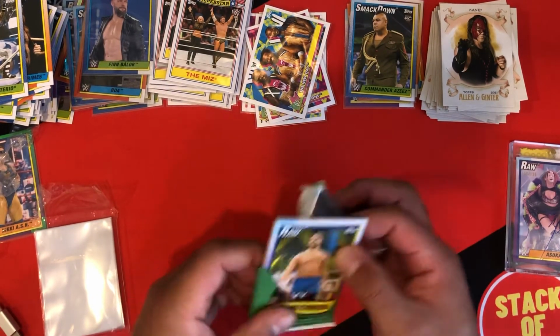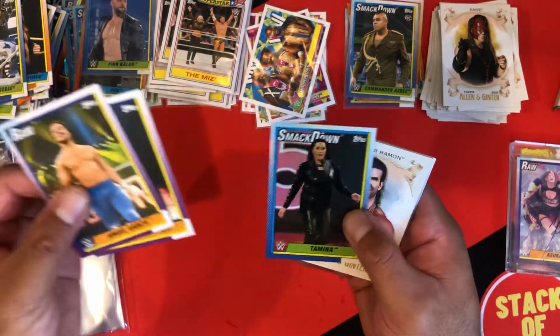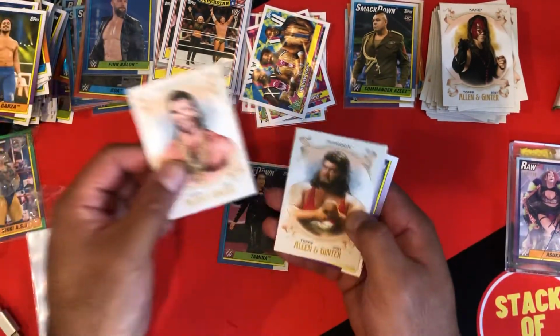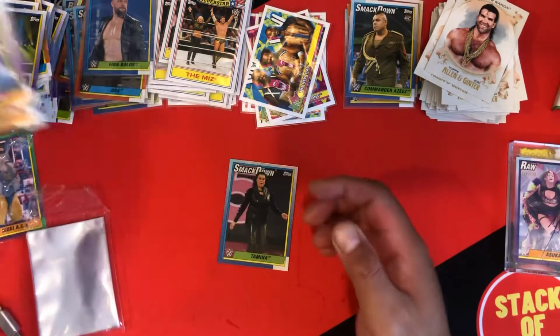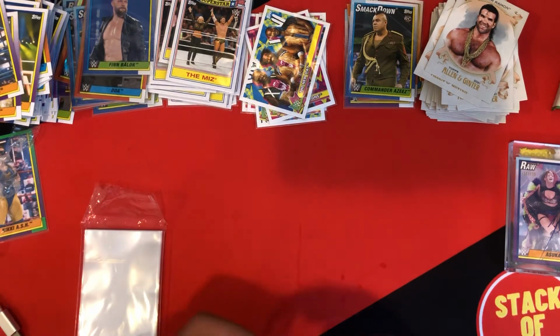Let's get into it. Starting it strong with an Angel Garza. Damian Priest. Tamina as your foil. Allen Ginter. Miz and Sheamus. Beautiful way to end this video with a Tamina foil.